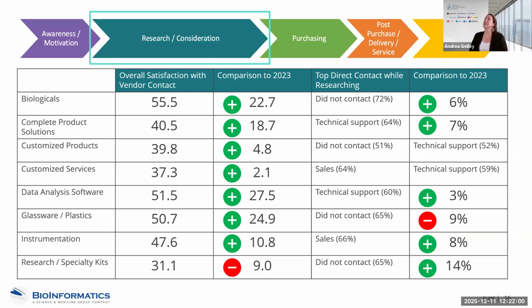It looks like in comparison to 2023, what do these scores mean? Well, we see an increase almost across the board here for all the categories in satisfaction. So except for that bottom one with the research and specialty kits, we see that actually the scores have dropped since 2023, about 9 points.